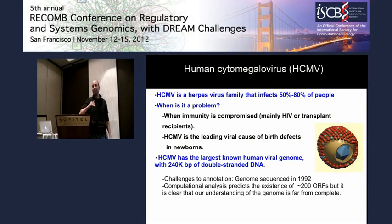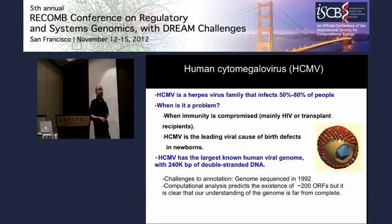HCMV's strategy is to infect people and spend the vast majority of time in the latent phase, where it's not causing any problems. In fact, one could argue that the real problem with HCMV is not the 50 to 80% of people who are infected with it, but the fraction of people, especially women of childbearing age, who aren't infected. If a woman gets a primary infection in the first trimester of pregnancy, HCMV can cause severe birth defects in the child.